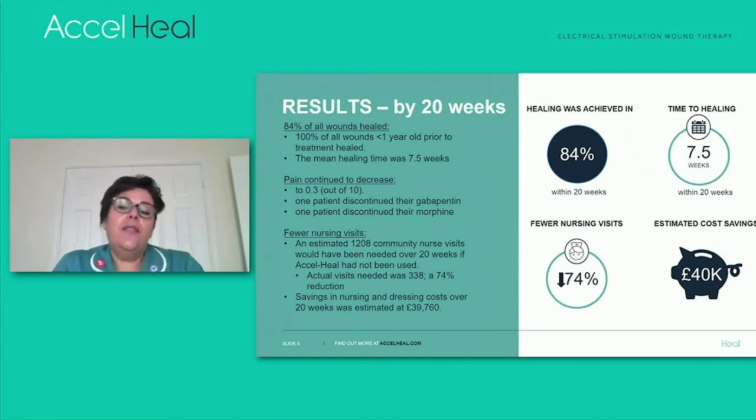We continued to use the device and evaluate it for up to 20 weeks. At the end of the 20 weeks, we took stock, and we were really pleased with the results we'd obtained. 84% of all the wounds chosen actually healed within the 20-week period. 100% of all wounds which were less than 1 year old completely healed, which meant that the healing time was 7.5 weeks. We also discovered that pain significantly reduced further, down to 0.3 out of 10.